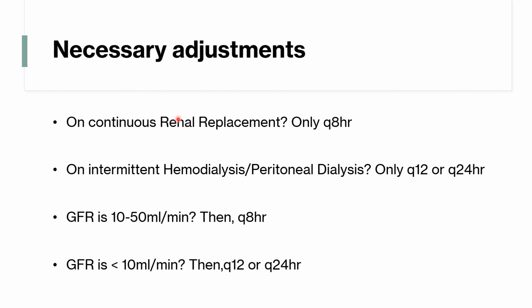Now, necessary adjustments. When we are placing somebody on hydralazine and the person is on continuous renal replacement, then we give hydralazine only every 8 hours, not 4 to 6 hours. Okay? When somebody is on intermittent hemodialysis or peritoneal dialysis, the person is not qualified to have hydralazine repeatedly within 24 hours. Only once or twice within 24 hours, if the person is on peritoneal dialysis or hemodialysis. If glomerular filtration rate is between 10 to 50 mils, then it's only every 8 hours. And if it is less than 10 mil per minute, then it is only once in 24 hours or every 12 hours.